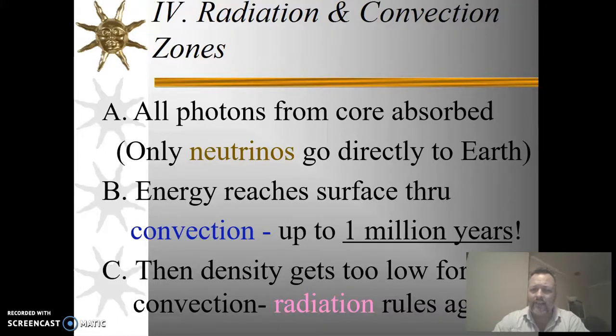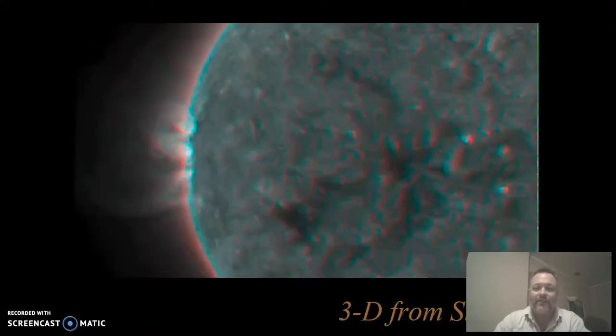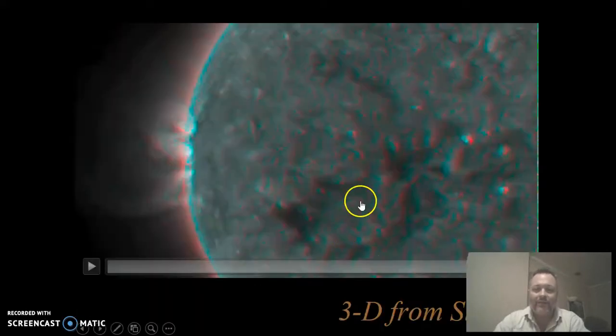So there's radiation from the core through the radiative zone, and then the bubbling up process through the convection zone, or convective zone, and then it becomes radiation again as it's free to fly through space and get to the Earth. Okay? So it's radiation briefly, then convection for a long time, and then radiation again, except for the neutrinos, which go right on through. See that little squiggle line there in white? That represents that random walk as the energy sort of makes its way out.